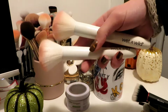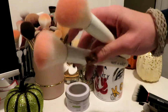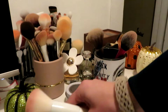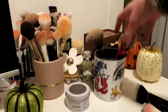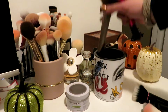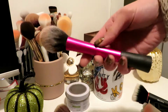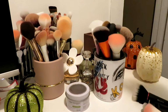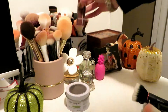For whatever reason, I have 2 more of the same Wet n Wild brushes. I have a hoarding problem. I want to keep one, get rid of one. Since they're the same. The flipping same. I'm going to keep this Urban Decay brush. I'm also going to keep this Real Techniques blush brush. There's that one. Get this out of the way.